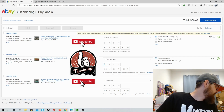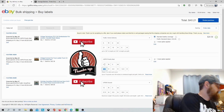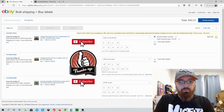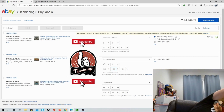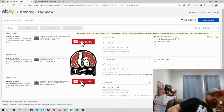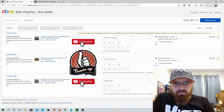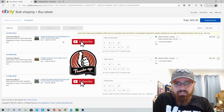So the fire truck is 3 pounds 5 ounces. And it is 12 1/4 by 16.3 by 8.5, and you can see priority mail, that is going to be $41 freaking dollars, which is nuts. We are not doing that. We are going to do FedEx ground for $13.78. So makes it a whole lot easier on here.